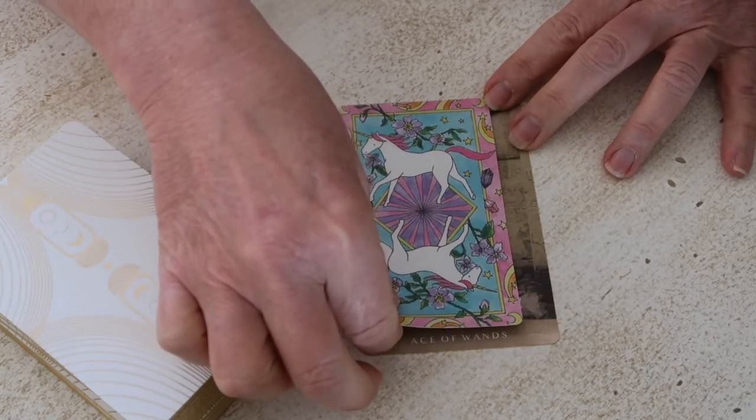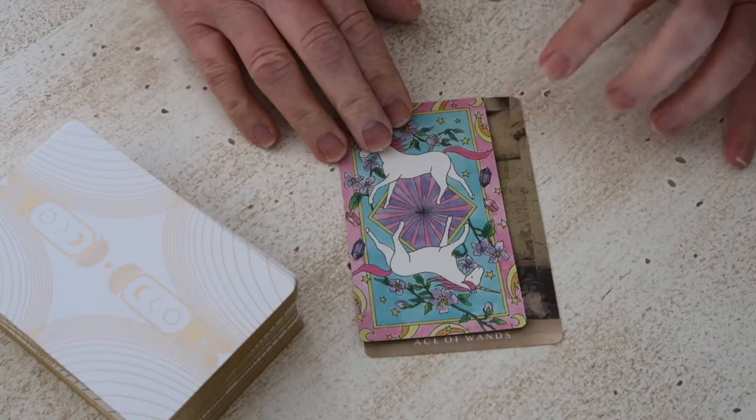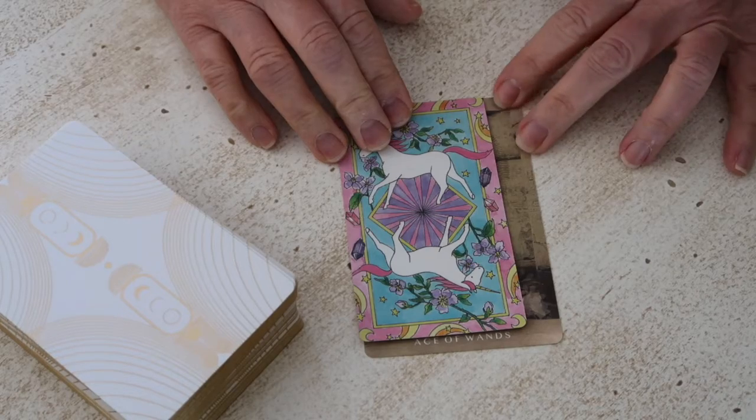Here is the Crystal Unicorn Tarot, which is a standard size tarot, so you can see that these are both wider and longer.